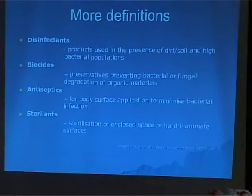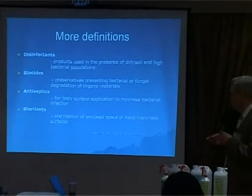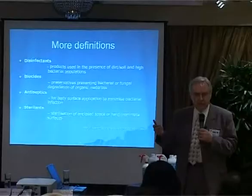Antiseptics now tends to be a term used for considering infection, particularly on body surfaces, whereas sterilants is now considered a term purely for areas and zones, for instance a room, you go in and sterilize a room or sterilize an animal house or something like that.